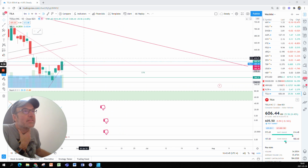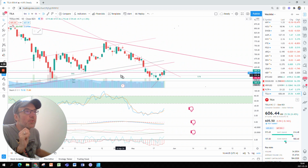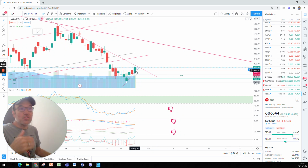So nice big green candle. Yesterday we closed close to 578, which was the middle of our congestion zone. Congestion zone, if you remember, that is between 560 and 595. So today we closed outside of the congestion zone. We closed outside of 595 because we are at 606.